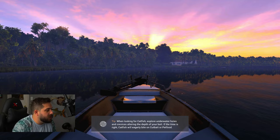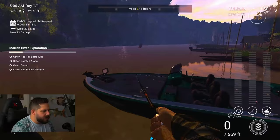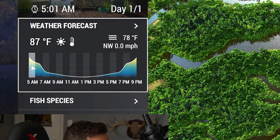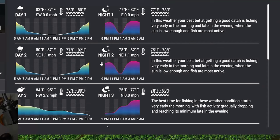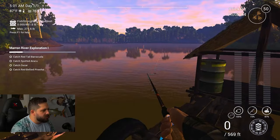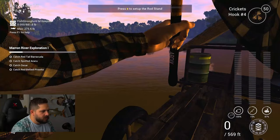All right, we are at the boat dock right now. This isn't the best weather, of course, but you can see right here that we do get a little bit of sun right in the very beginning of the day and right towards the end of the day. So I'm not sure if it's going to be worth fishing this time or not, but we can at least try to catch some small fish. Just flip out a little bobber here and see what we catch. You got crickets on there with a number 4 hook.